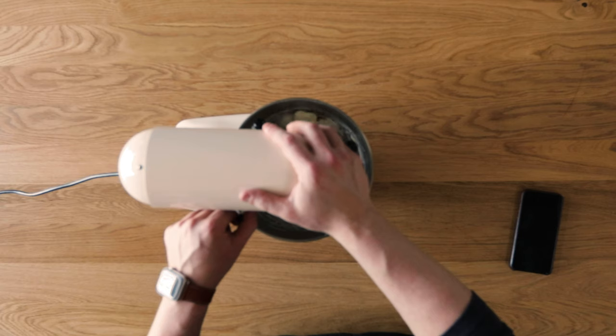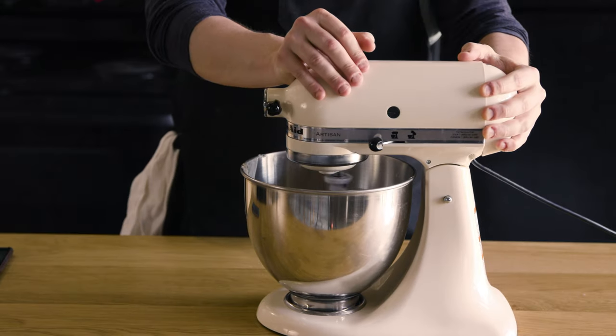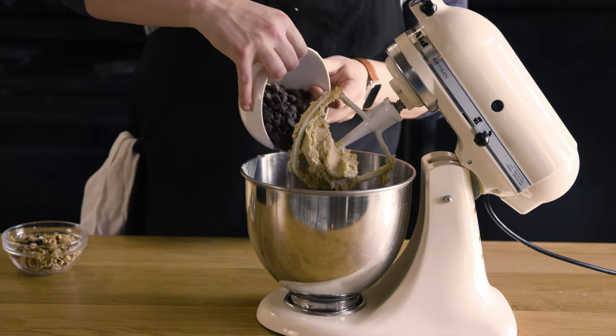We're gonna add our cold butter to our stand mixer and rough it up for about 30 seconds on a low speed before adding both sugars and returning to a very low speed for another 30 to 60 seconds.